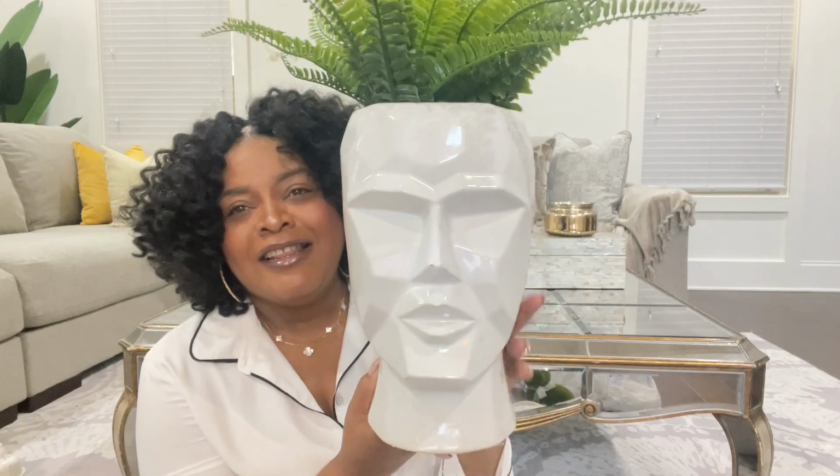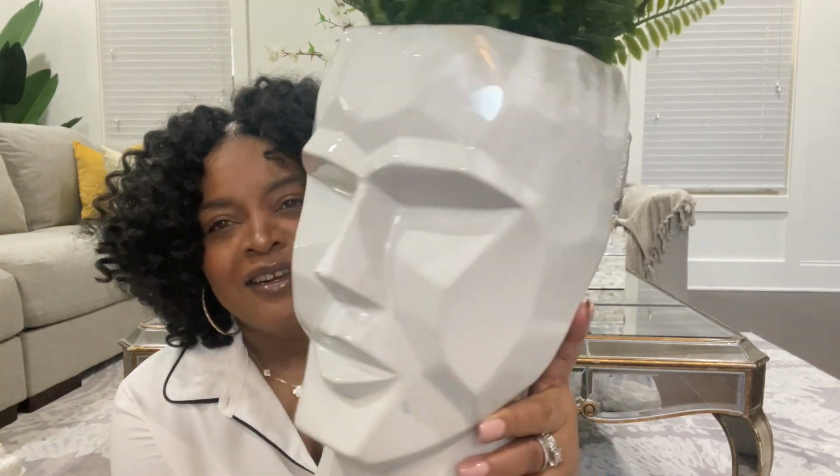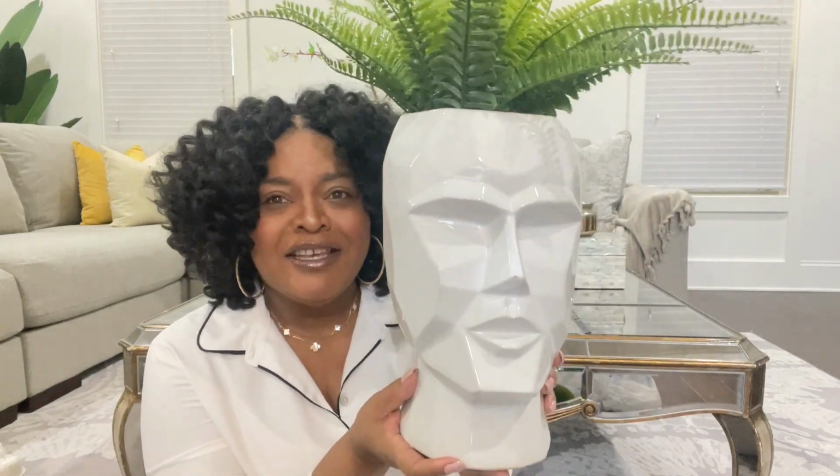This is the face vase. Super, super gorgeous. I saw it and I liked it immediately. And then I came home and I wasn't sure if I liked it anymore. But then I added these to it and gave him a fro. Look at it taking my fro.